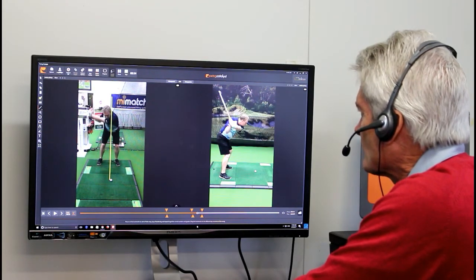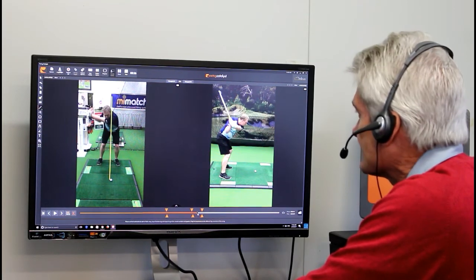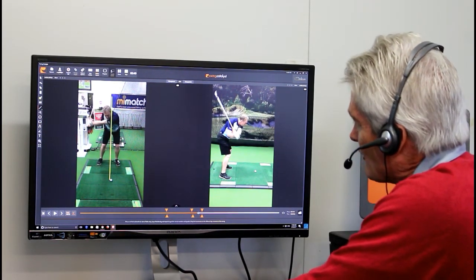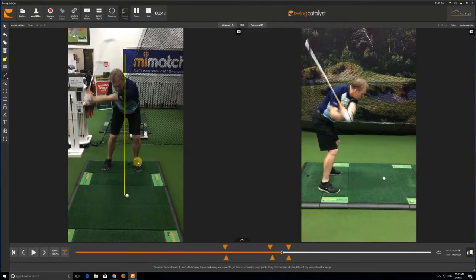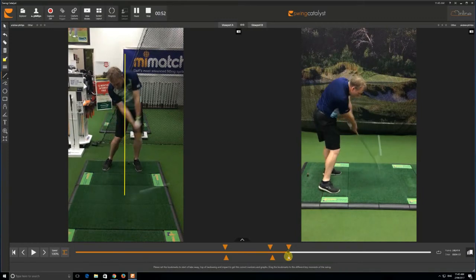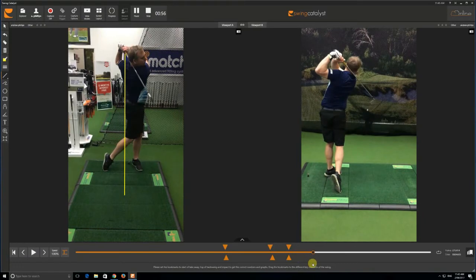Now traditionally what we're looking for at left arm parallel on the way down is about 70% of pressure into your left leg, and you're doing that beautifully. I can see from here that that's exactly what you're doing. You're putting great leverage, good stress into the shaft, and really nice release through impact up into a balanced finish.